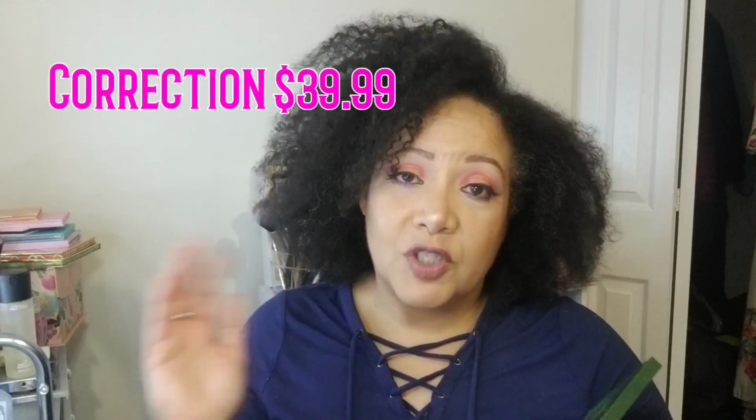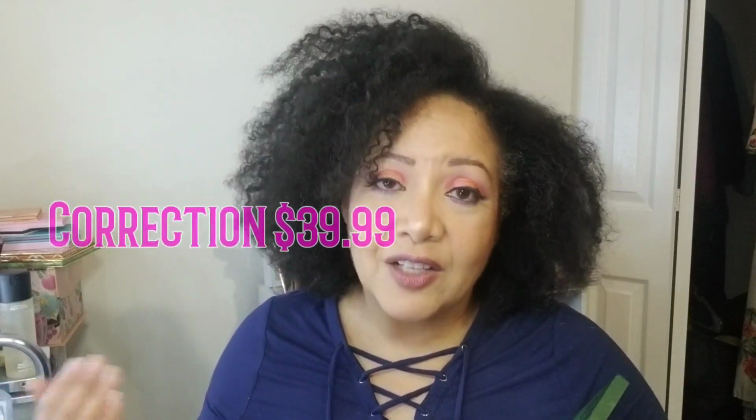This is 2 grams a piece. All the shadows are 2 grams a piece. So you get a nice little amount of product in here. The cost of this is $35.99. And then, of course, with shipping, it's a little bit over $40. Unless, of course, you spend $50 or more and you get free shipping.